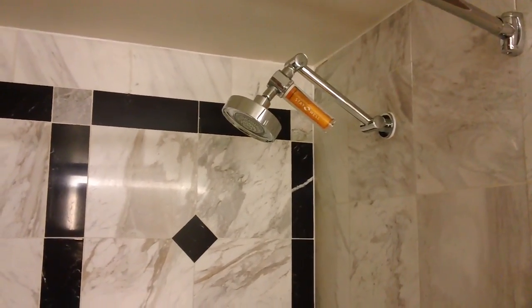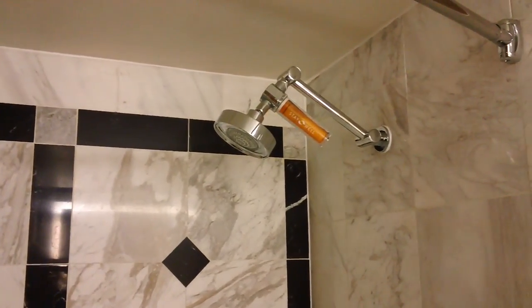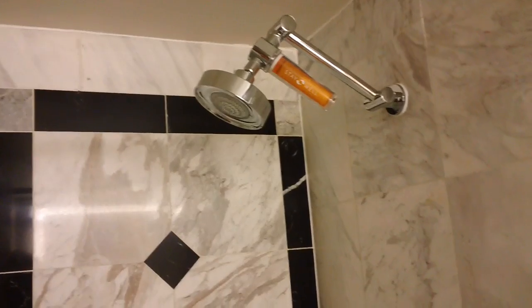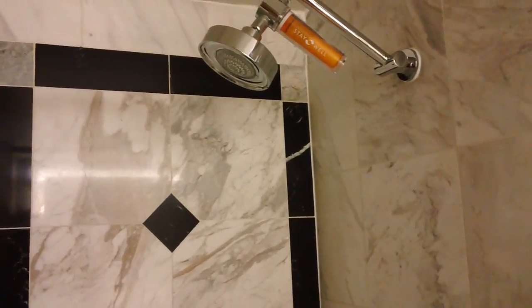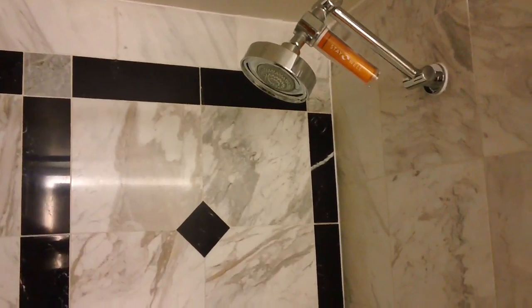Okay, so a little addendum about the shower. It works, it's fine, it looks beautiful with new fixtures, but it really has practically no pressure. I think the Bates Motel had more water pressure than this. So remember that, okay? I almost think I should turn it on, but I don't want to get wet. I'm about to check out.